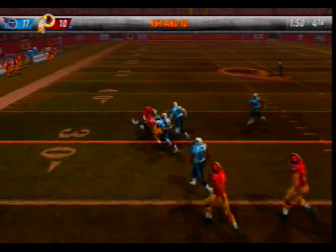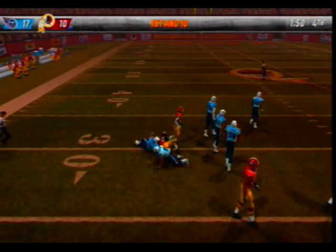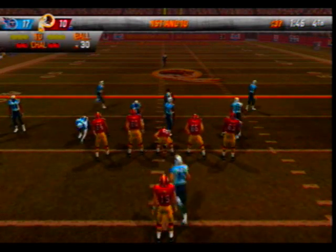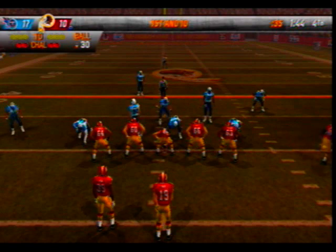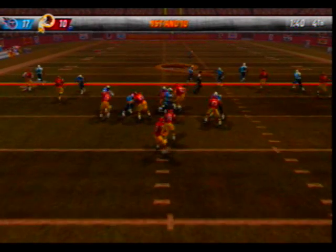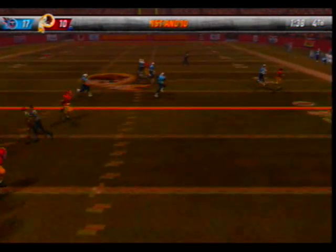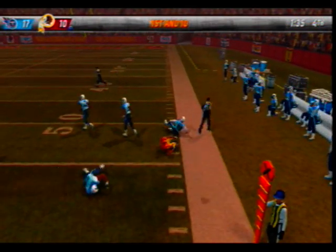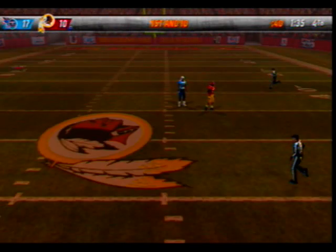Good protection, and it's caught. Price is there for the tackle at the 30. Let's see how this defense handles the no huddle. Fakes the handoff, gets the pass off. Griffin is there on the stop. They get another first down here.